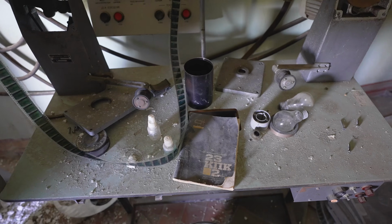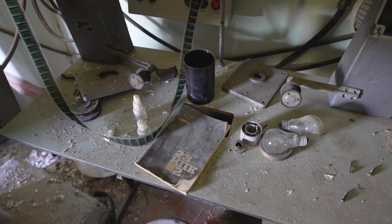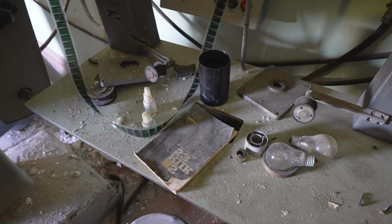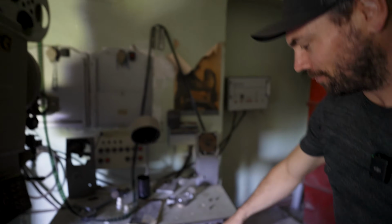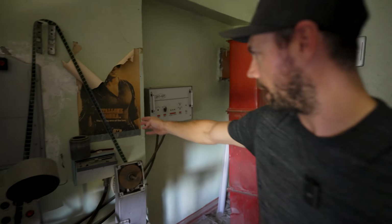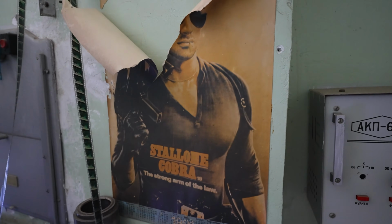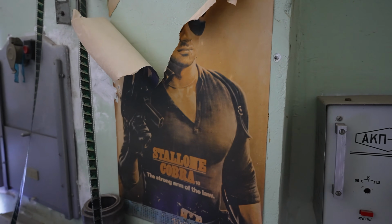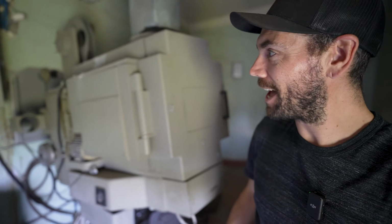We have made it to the old projector room, and this is unreal. There is so much detail in this room. It actually looks like a film set, and there's a real film roll right here behind me, still going into the projector. And then you've got these old film canisters here, and an actual Stallone Cobra poster, absolutely incredible. I'm gonna try not to step on any of it. I almost just stepped on some of the film there. But this is out of this world.